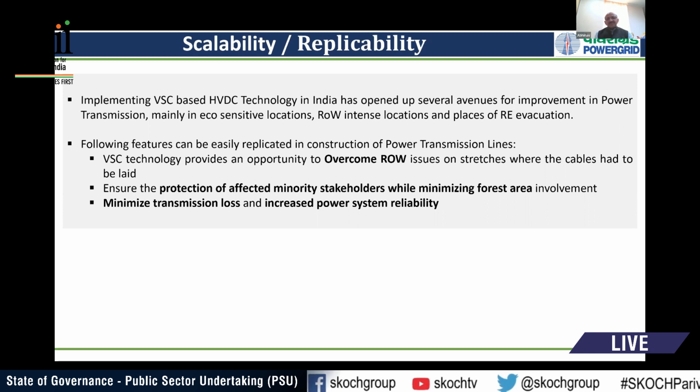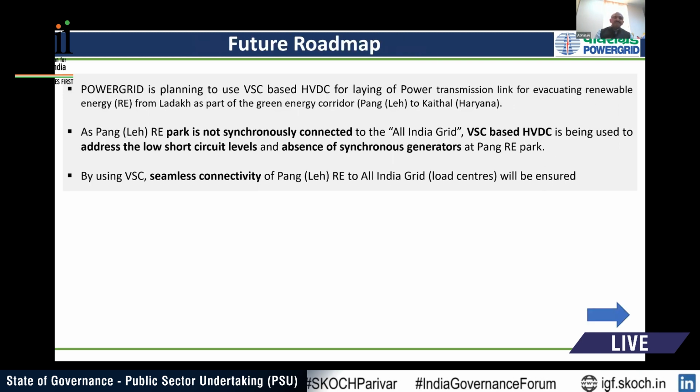It also provides the opportunity to overcome ROW issues on the stretches, and we can use the cable so that the ROW, which is mostly in the range of say 45 meters to 50 meters, comes down to 2 meters. It ensures the protection of minority stakeholders while minimizing the forest area. The transmission losses are minimum, and the reliability of power is much higher.